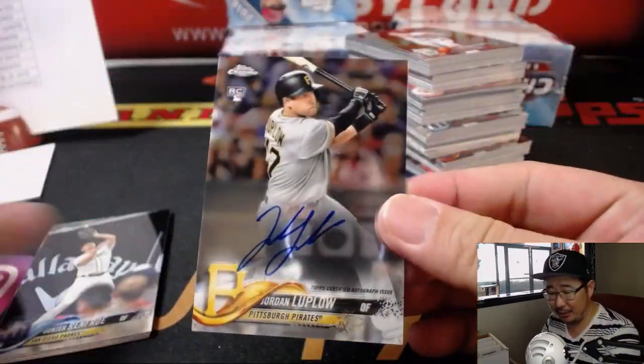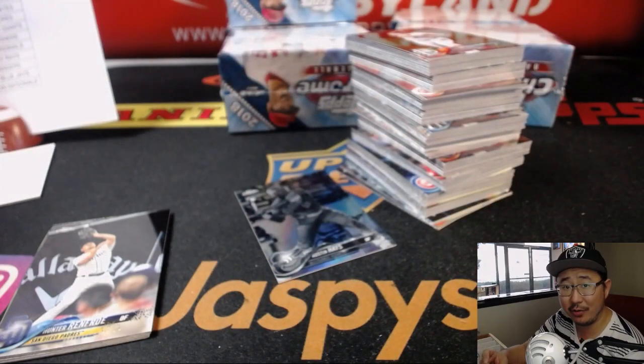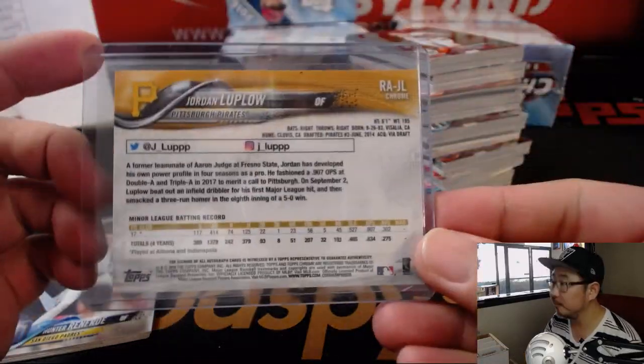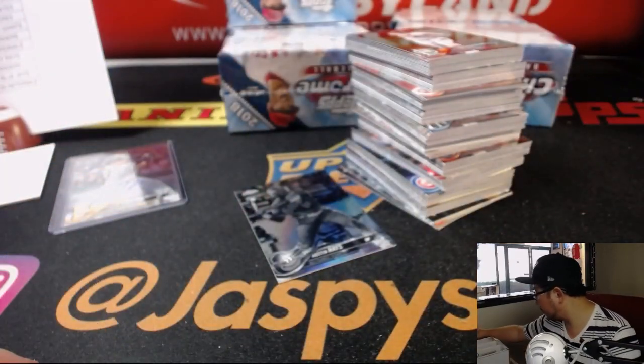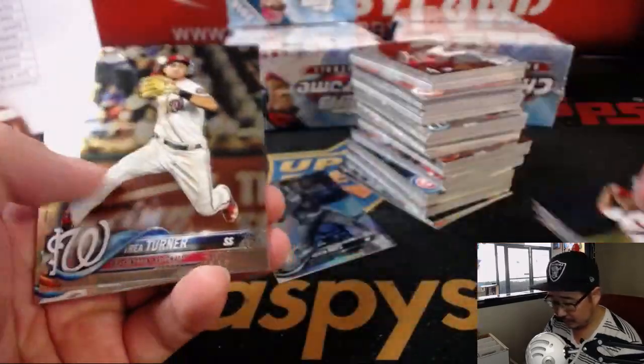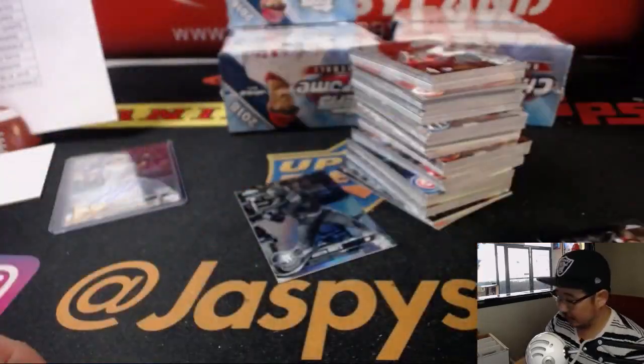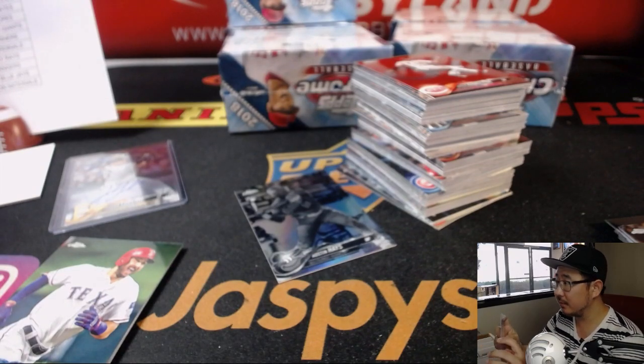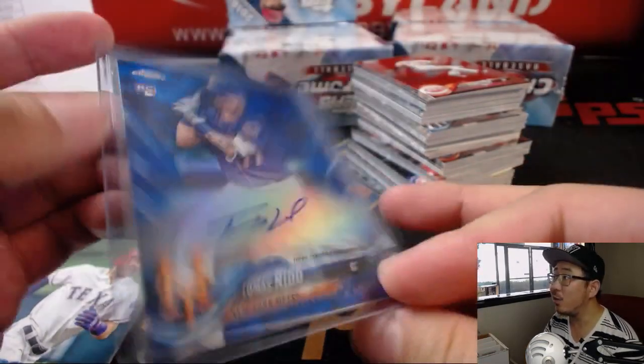All right, we got Jordan Luplow for the Pirates. That'll be for TD, your other Last Spot Mojo team. TD, both have hit now. There's Thomas Nido, or Tomas Nido, for the Mets. That'll be for Alan Murdoch. Out of 150 on that one, Alan.